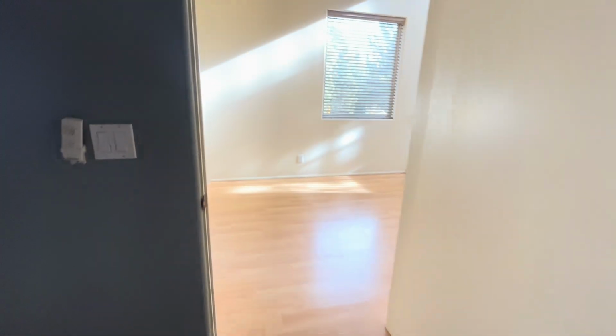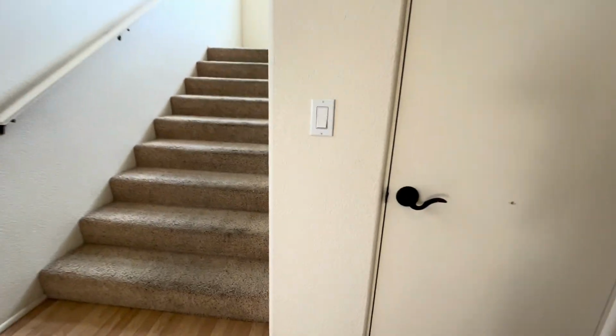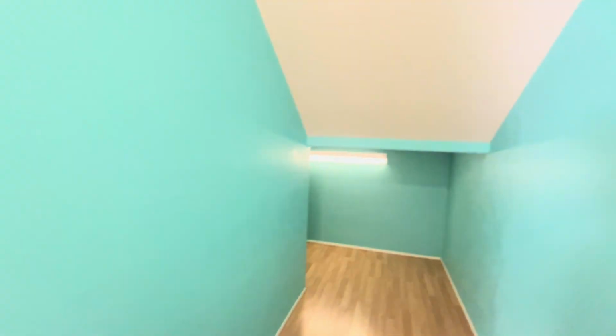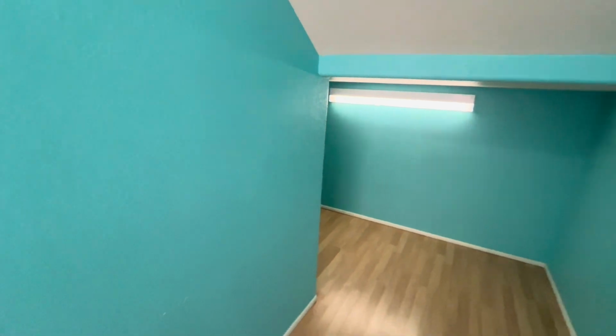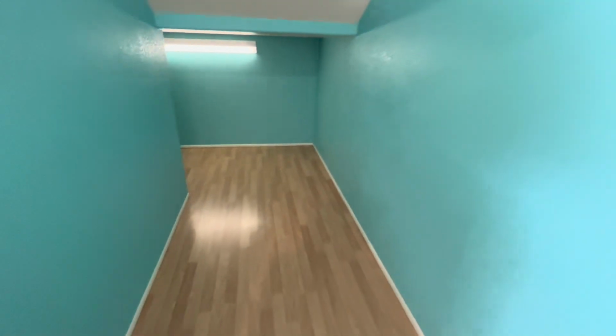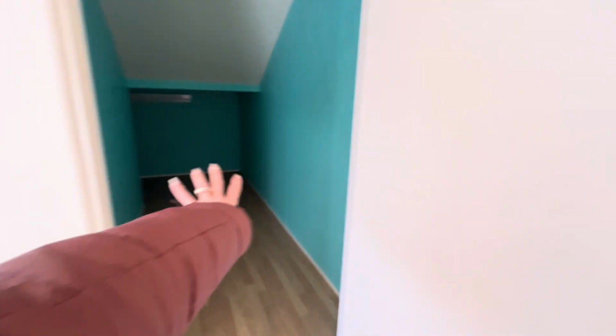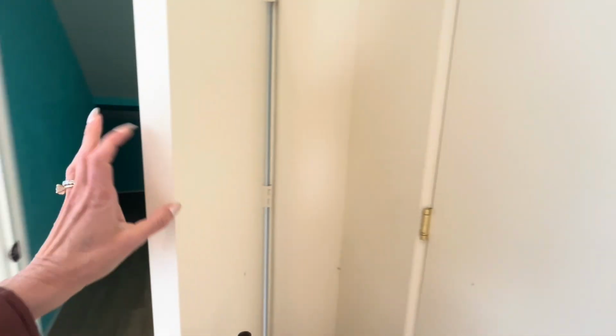And then I'm going to take you into the garage really quick. But first, just a small closet area right here. I mean, it's not small. Look at that. It's even got its own light in here. I mean, you could turn this into a 4th bedroom for kids. I don't know. What would you do with this space? Storage. I've also seen where people just slide their Christmas trees right in, so you can have that as well.